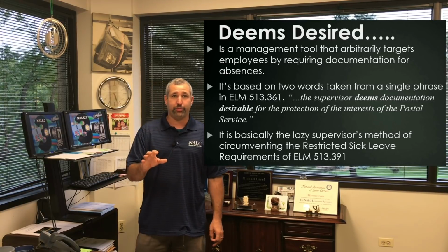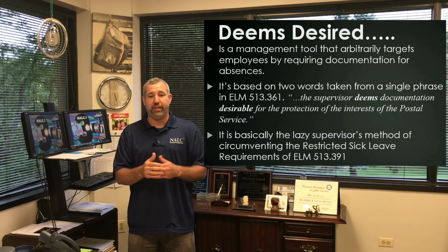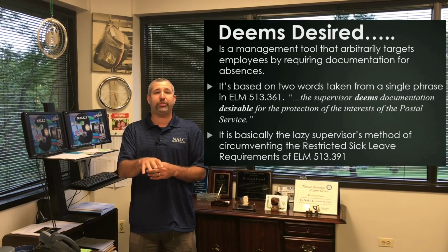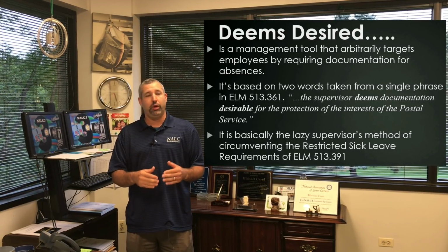Now, that is pertaining to a specific circumstance, pertaining to your absence. So if you're absent on a particular day, you call in, and the Postal Service deems documentation desirable for some reason to protect their interests, they have to identify what that reason is. Now, we hear a lot of crazy things about someone being on deems desirable. It's not because you have bad attendance. Because if you're on bad attendance, the Postal Service has to go through the restricted sick leave process. And if you didn't get anything in writing, then they didn't go through the restricted sick leave process.